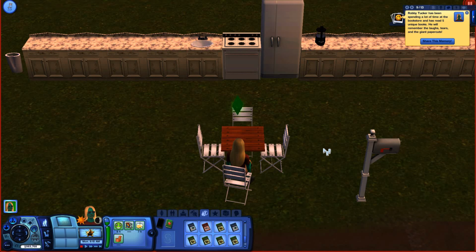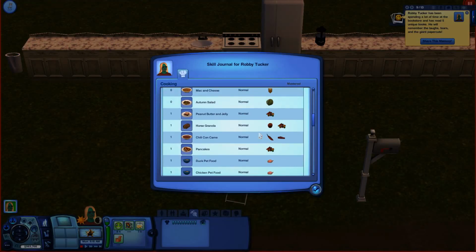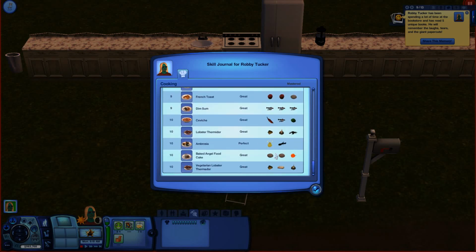So I hope that this video has helped you to learn how to get recipes for your Sims to make food with, and giving you the ideas of where you can find recipes. And I'm going to go back to the skill journal and you'll see now that there are more recipes listed in here that I know from just the 8 books that I read.